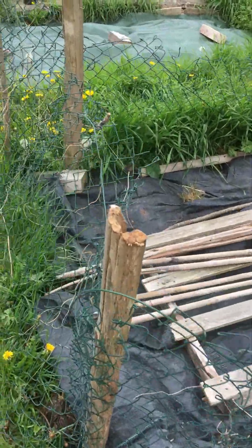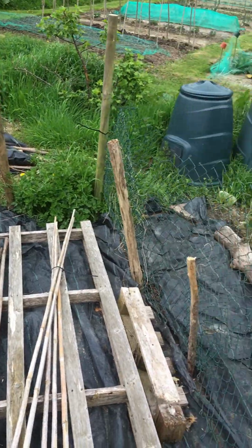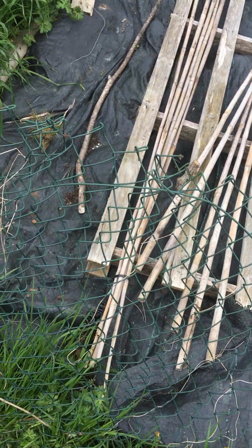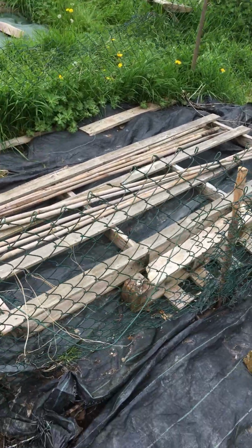Now this little contraption is our sweet corn pen and sweet peas. Last year sweet corn were attacked by badgers. This whole bit of fencing from the house, and replace the fence. I'm hoping he's going to be man enough to keep the badgers out.